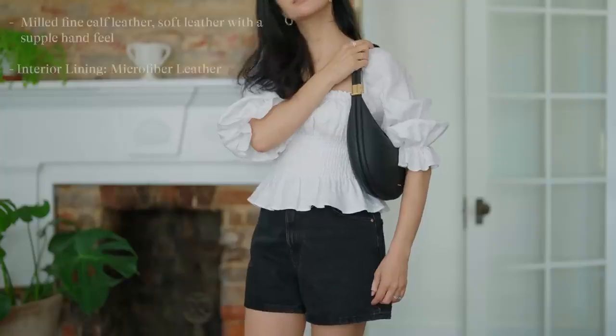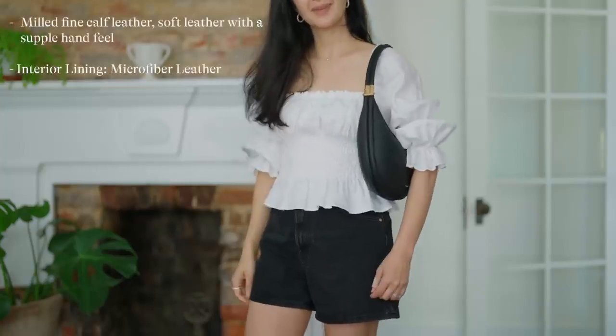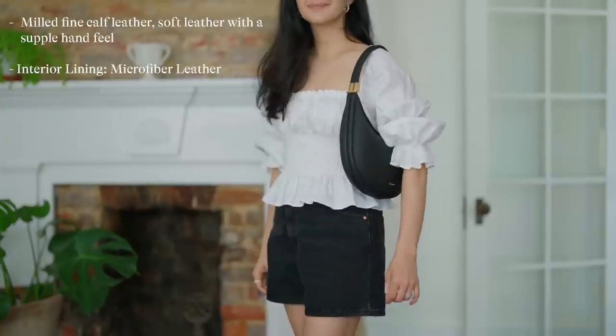So now let's move on from the hardware into the actual construction of the bag and the overall material of the bag. And I want to start with the leather first. Going for a really high quality leather is obviously a great place to start because that is going to encourage the longevity of the bag. It's going to wear really well, it's going to age really well, and just look a lot better.